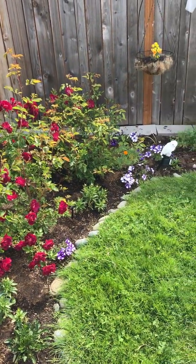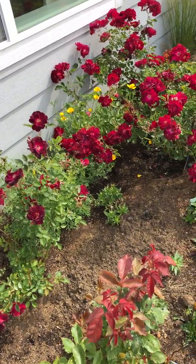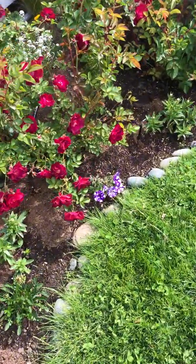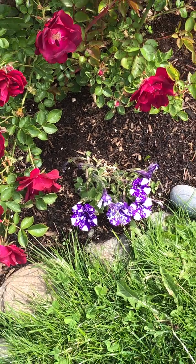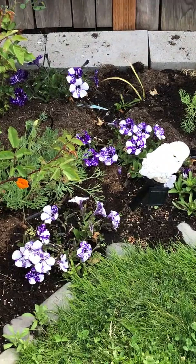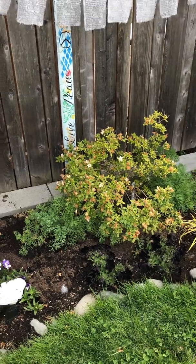So all the ones that I was curious about as to what they are are now all the same rose. Apparently that's really good rootstock, and that's what they put all the hybrids on. My purple and white petunias are doing really nicely everywhere I've got them. Aren't those pretty? They're so pretty.